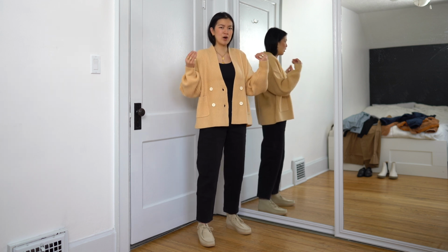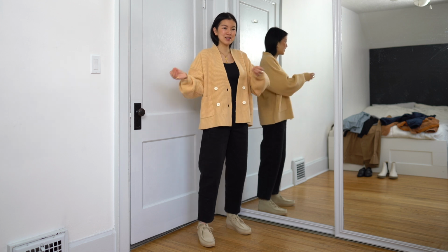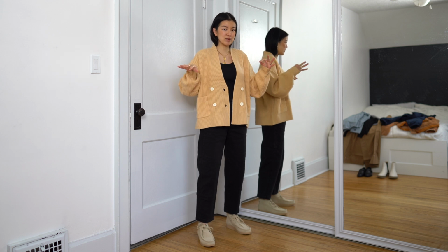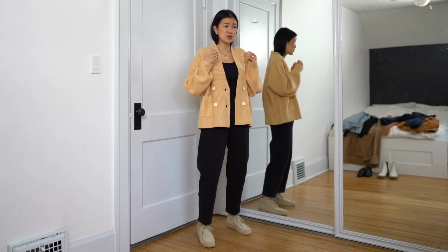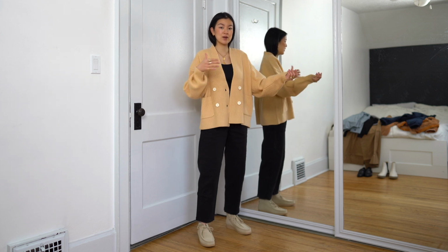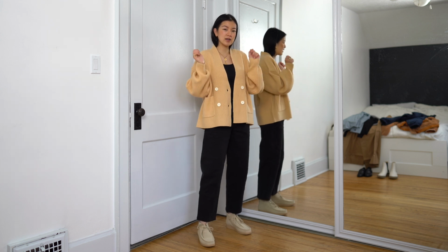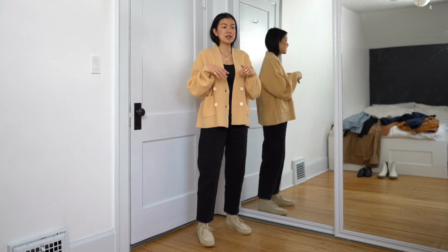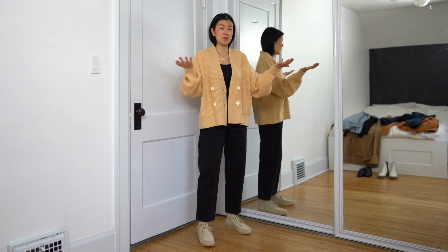Haven't done an actual haul in a while, so I thought it'd be fun to just run you through some new pieces from EVERLANE. These pieces are going to be perfect to bring you into winter. It's starting to get so cold here, at least in Ontario. So these pieces are going to be great for layering and a lot of outerwear, some winter accessories, some really good holiday gift ideas too if you guys have started to do that or are already doing that.